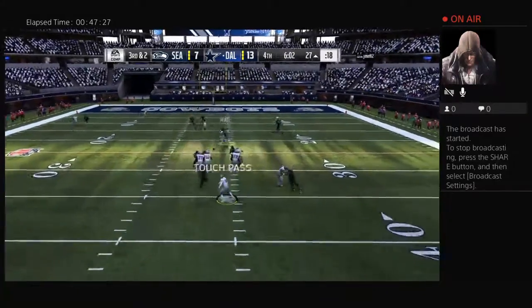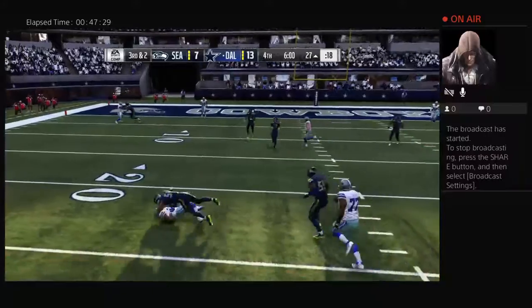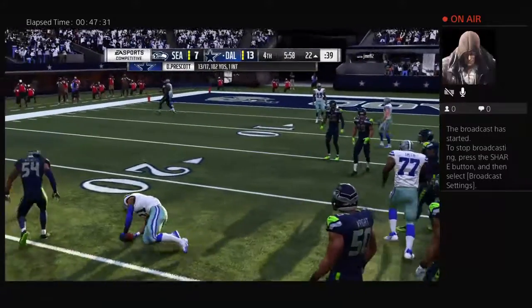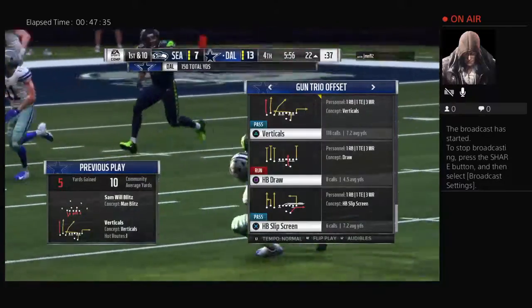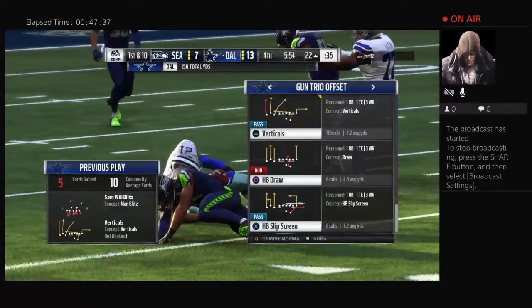Prescott on 3rd and 2. Now he'll dump it underneath to his running back, complete. And he's going to get the first down as he covers up after a pretty good shot there.